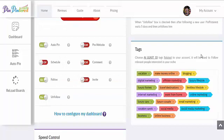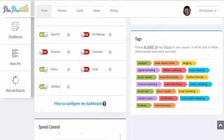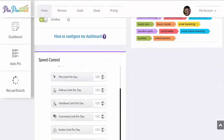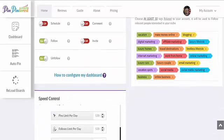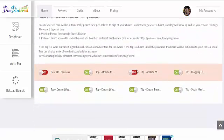Now if you recall, I had mentioned that I had a couple of boards that weren't actually set to auto pin. The reason for that is the strategy that I'm using that will get me traffic to my own blog. I'm following a certain strategy from a couple of courses, but just to give you a little more value out of this video, you create a special board, and this particular board is called the Best of TheDavinatorPro, and this will be pins that come directly from my blog, and the pins that I create for certain posts.